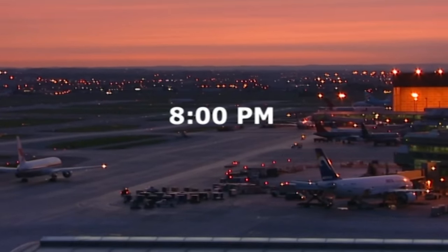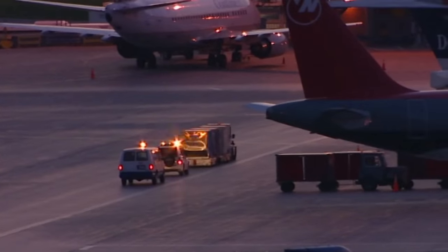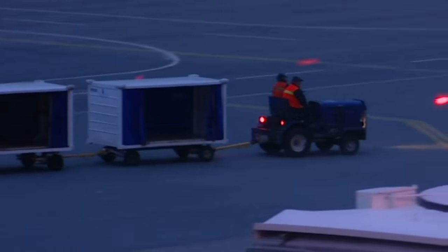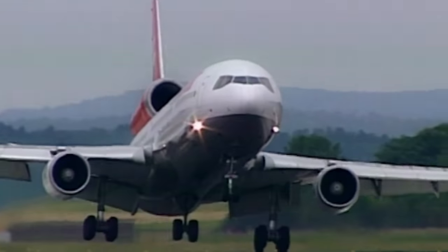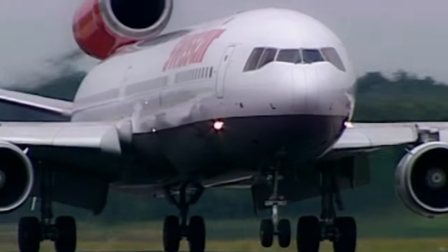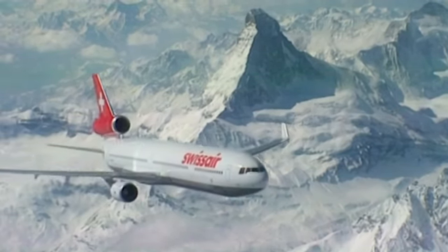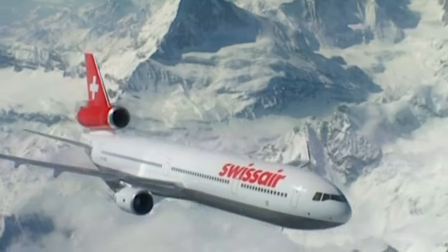September the 2nd, 1998. Swissair Flight 111 prepared to depart New York's JFK International Airport en route to Geneva, Switzerland. The aircraft was a McDonnell Douglas MD-11, a model first developed in 1986 as a highly automated, modern replacement for the antiquated DC-10. It was considered one of the most reliable passenger jets in the skies, and Swissair pilots were among the world's best trained.